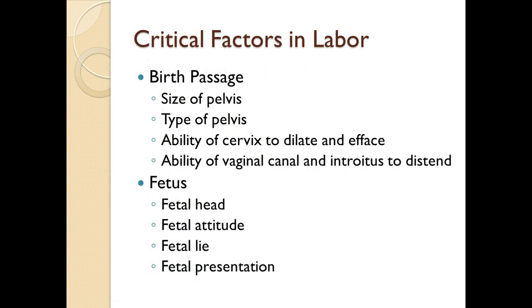All right, so there are a few things that affect labor. A big thing is the birth passage. What size is the mom's pelvis? What type of pelvis does she have? And this matters because of how the baby's going to fit through and be able to progress through the birth canal. If the pelvis is small and the baby's big, most likely mom will end up going in for a C-section.